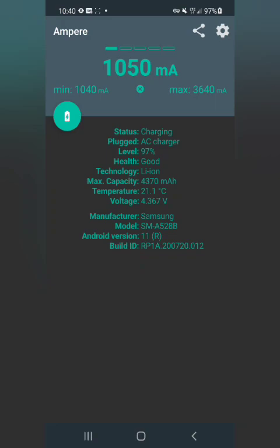Yeah, that's good amperage, 4.367. At 97%, it's okay. 98. Yeah, it's not reaching the voltage it should. It's not reaching the voltage it should be reaching. That's okay though. It's 1,000 milliamps. It's good enough. I don't know if it's gonna hang at 100. Sometimes it does.